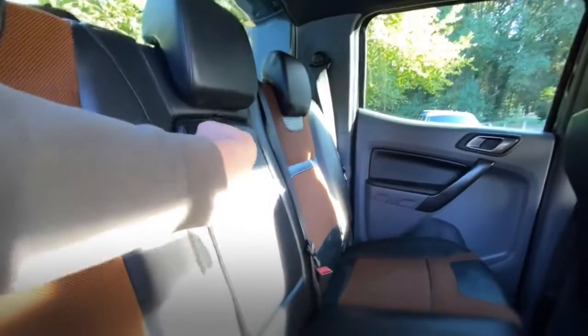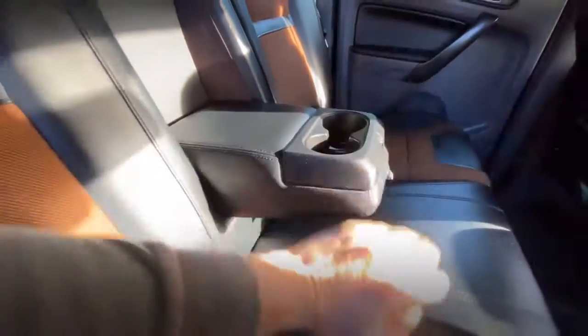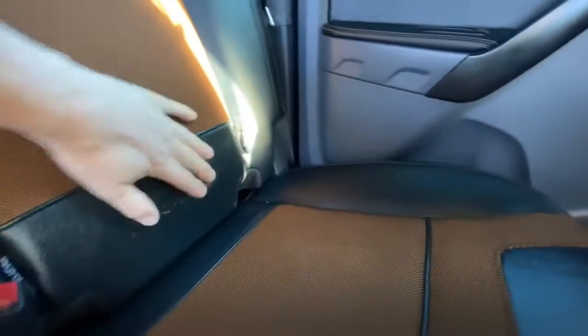So it's got the overmats, and they're all really nice and clean, in good condition. In the rear, passenger door card's nice and clean. All the seats are really nice as well. Centre armrest with cup holders. I don't think they've been used very often at all. And that mark, I'm not sure what that is. You could hide that quite easily if you were bothered though.